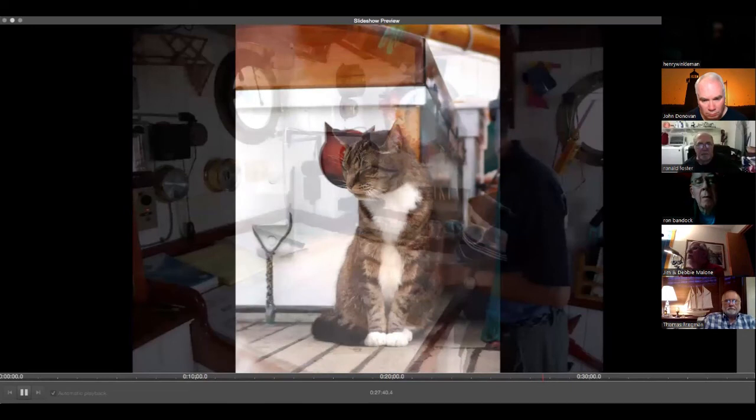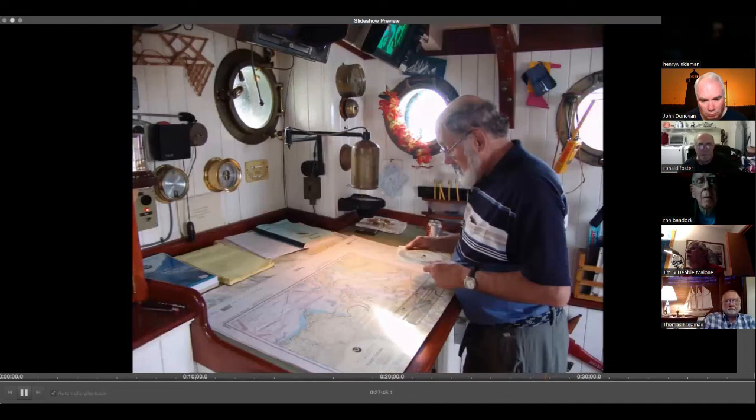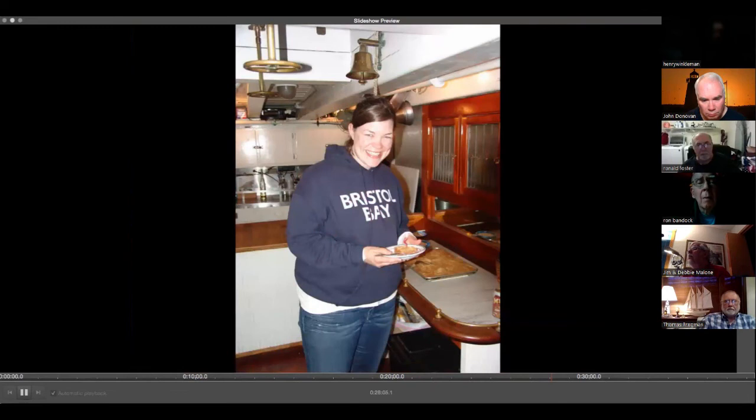Up in the chart room, Al is busy charting our course. And Len lays out a ship's name on a life ring, which he later paints. And it's happy birthday to Katie. She turned 25 today.